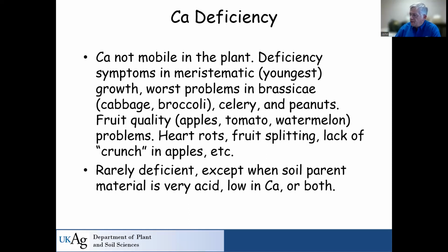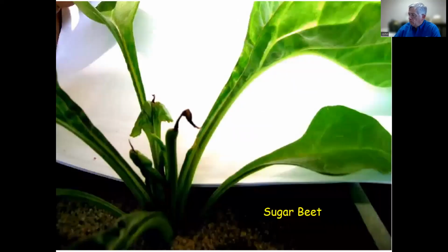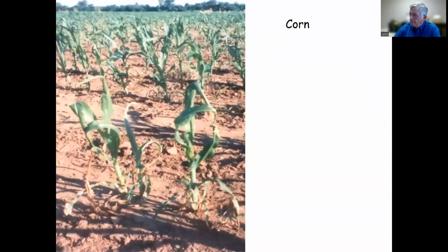Again, it's rarely deficient except when the soil parent material is very acid, low in calcium, or both. This is a sugar beet plant suffering from calcium deficiency. You'll notice here in the center, these very burnt back, youngest tissue, very poor doer, and it won't make much of a beet with that.